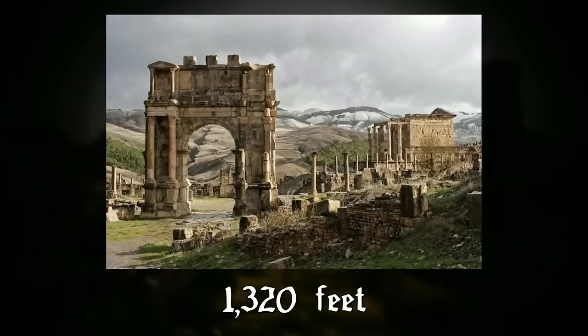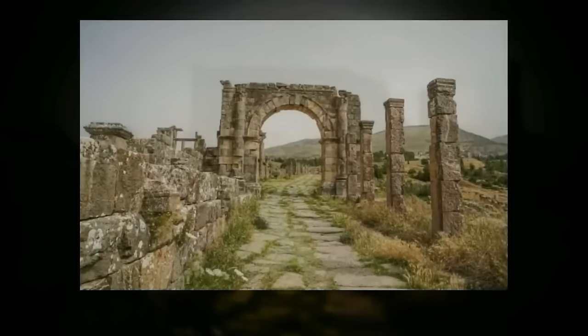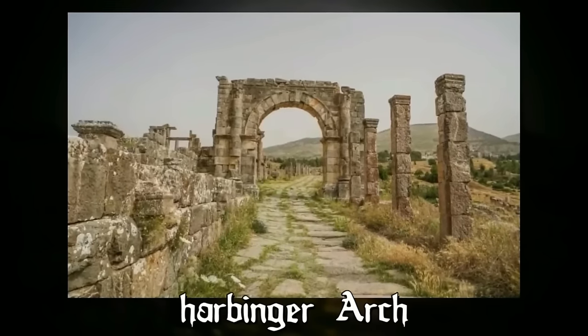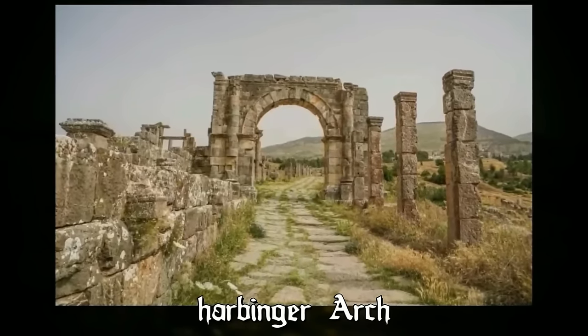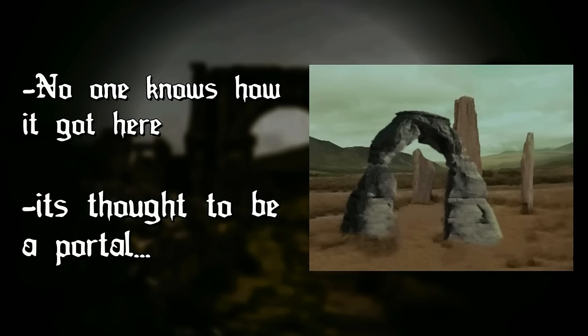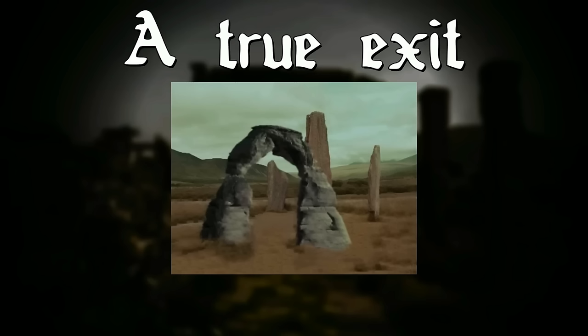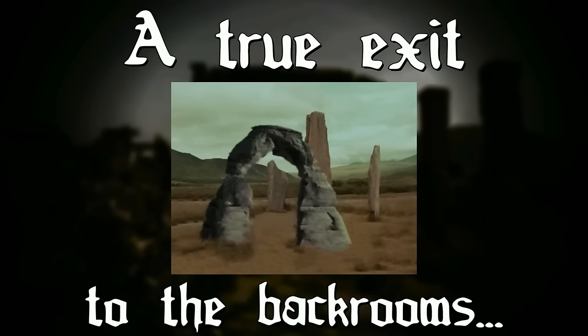This circle is 1320 feet in diameter, and in the middle of it, there's this huge archway called the Harbinger Arch, along with some other stones standing up beside it. No one knows how this got here, who built it, or what it actually means, but it's thought that this archway is a portal to different realms. And maybe even, just maybe, a true exit to the back rooms.